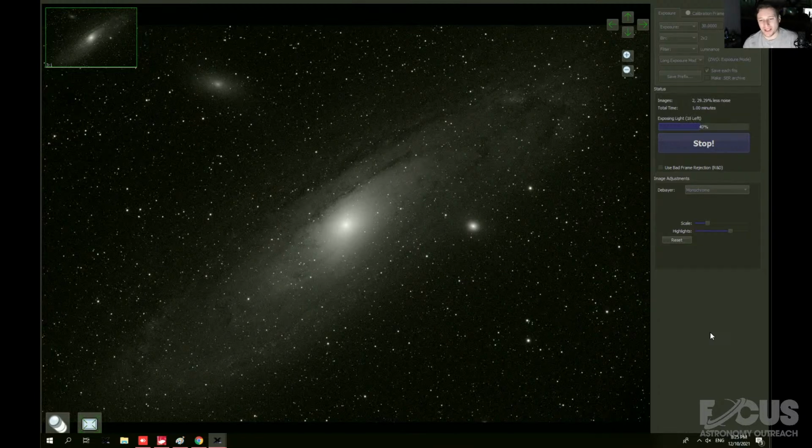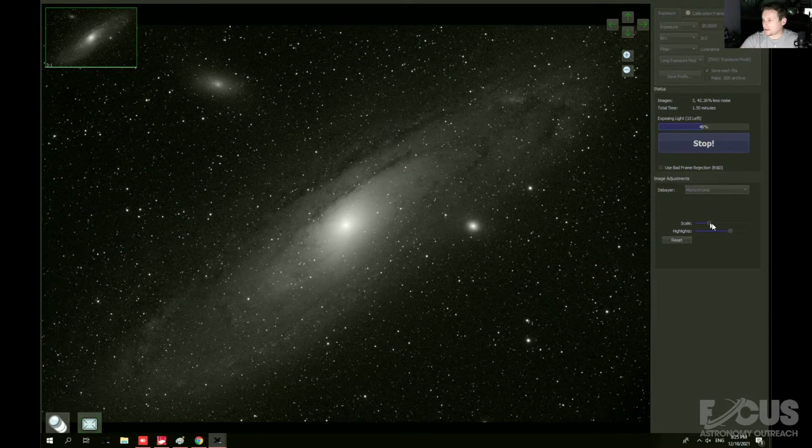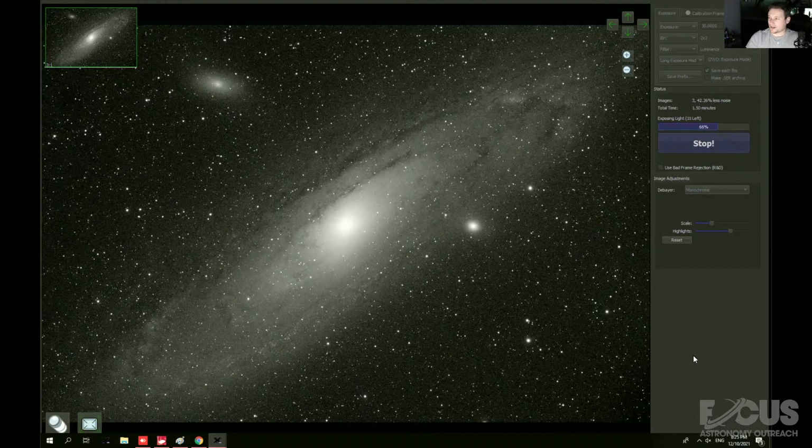In 1912, Vesto Slipher of Lowell Observatory in Arizona observed the spectrum of the galaxy and actually measured its velocity. At the time, it was the highest velocity ever measured, 300 kilometers a second. So they knew something weird was going on because they had the spiral structure and very fast velocity, so maybe it wasn't just a nebula that they were observing. I'm going to go ahead and stretch the image to bring up some more detail there.